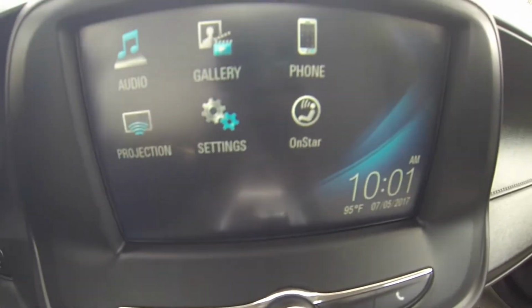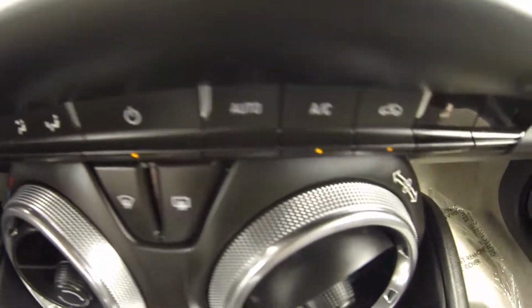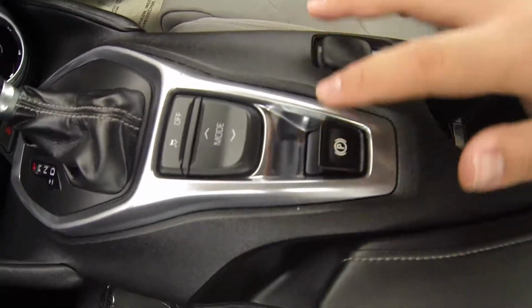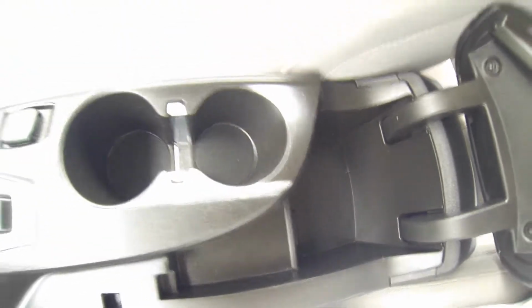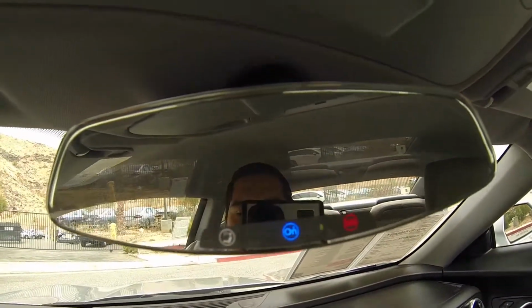Bluetooth audio, projection, OnStar, your climate controls. There's a control so you can switch through your modes. Parking brake, 12 volt outlet. Here you have a set of dual USB ports and auxiliary port. Auto dimming rearview mirror.